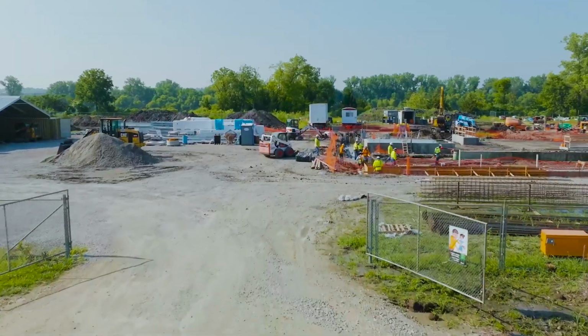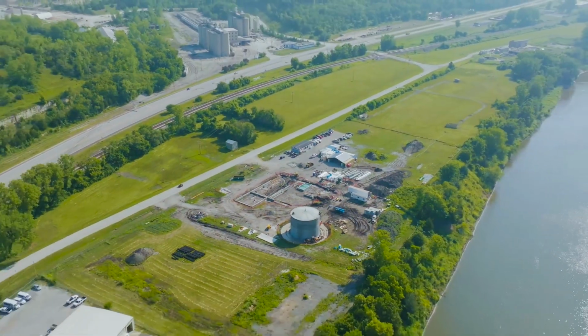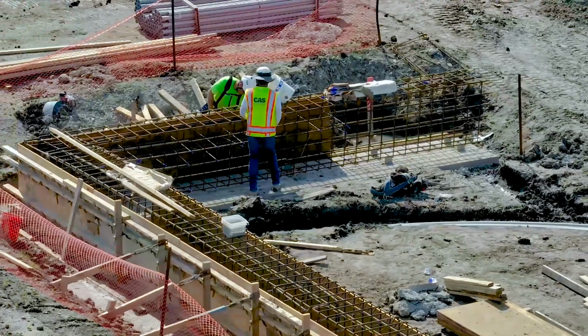Welcome to the construction of the Bonner Springs Water Treatment Plant. My name is Dana Hinderleiter. I'm the project manager for Burns McDonnell. We are approximately 1 year into construction of this new facility, and right now we're standing in your new well.